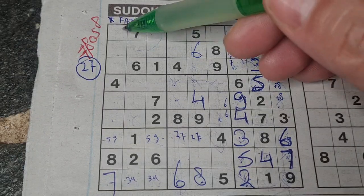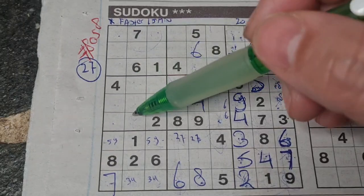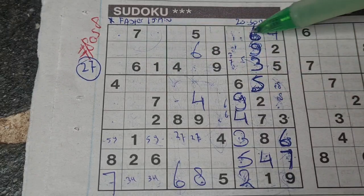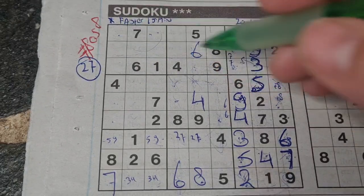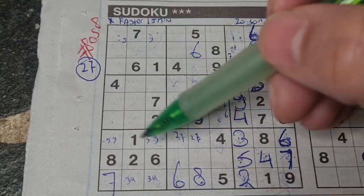So, need a 9 here. Okay. 9 should be there. Yes. We have a 9 in this row. 9 in the second row. So, the first row. The only two places left for the 9 in the first row could be here, could be there. Here we have a 9. Here we have a 9.